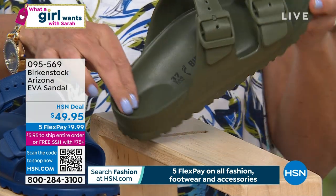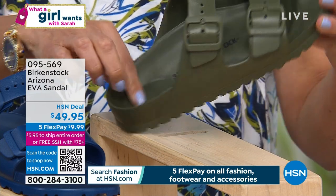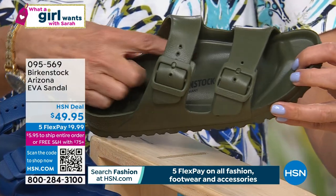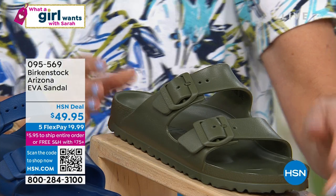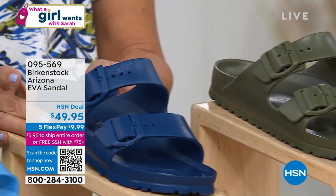And you still get all your favorite features, like the molded heel cup that's very deep, the contoured footbed. You get that little toe bar here so you don't slip or slide forward or backward. You get the arch support so it molds to your foot. The straps are adjustable. This is the khaki color, so you're going to love that little khaki if you love your camo and your animal prints.